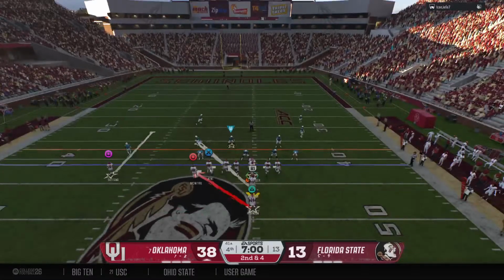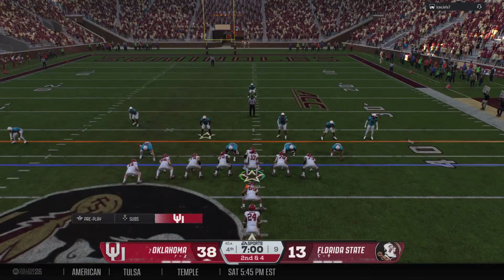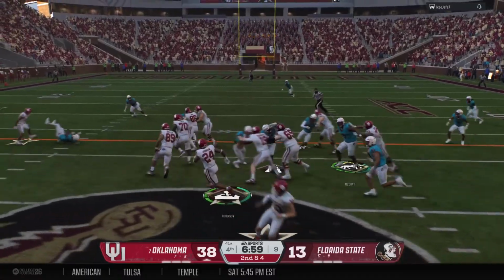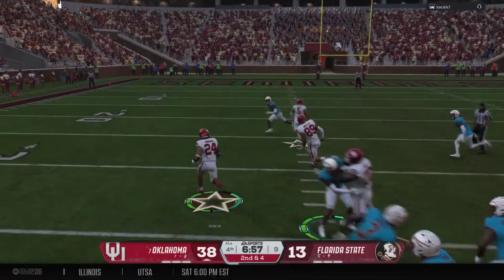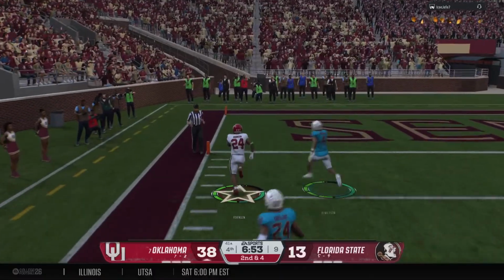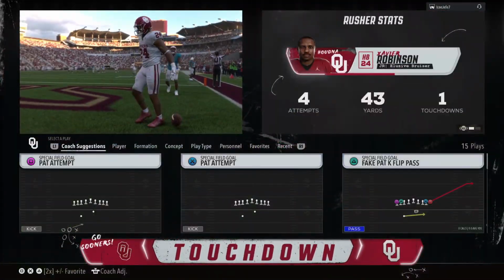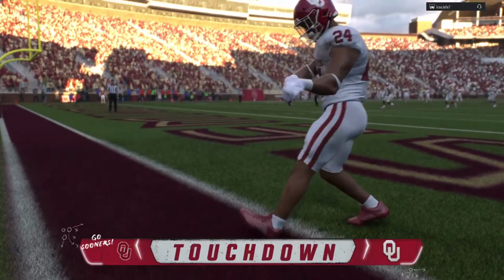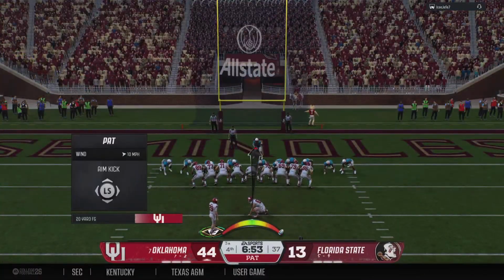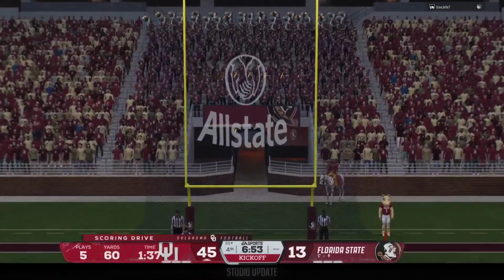It'll be 2nd down as we open the final stanza. On the run, it's Robinson. There he goes. And he runs it in for the score. Touchdown Sooners. They put another score on the board as they try to push this winning streak to 3.